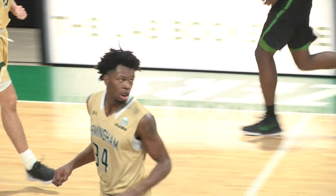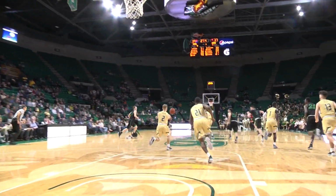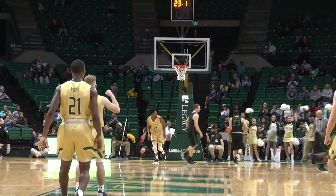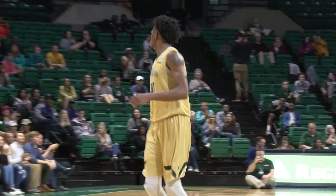Tough shot in traffic by Watson at the point now. He'll step back, pop a three, in and out, no good. Norton rebounds, rifles it ahead to Lee, behind the D, and he'll hammer it down. Watson was the last guy back that attempted the shot for Marshall, and he slipped and fell.